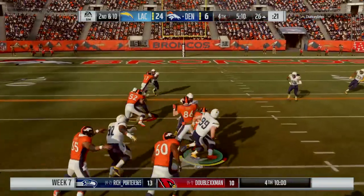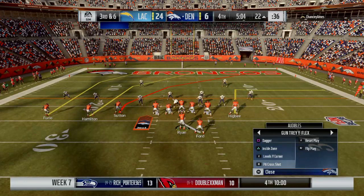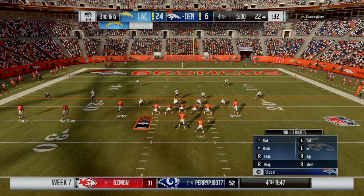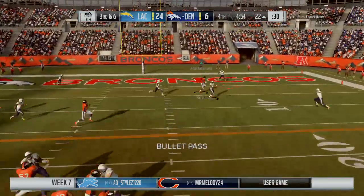They'll run it now out of the gun. And able to push his way forward here for a good little gain. Give him 4 on the ground there. They're now left with 3rd and 6. When you find that kind of yardage, you couldn't be more confident as a ball carrier. And guess what? You're going to go back and tell your offensive coordinator, I'd like to keep carrying it.